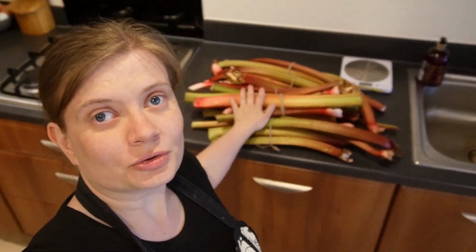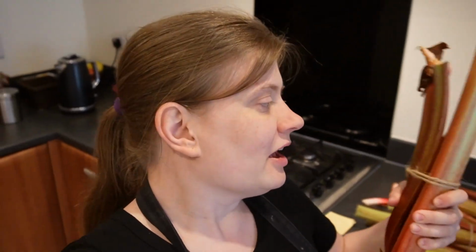And they're gorgeous. I have written down some recipes so that I can have plenty of things to do. So my plan for the rhubarb at the moment is 2 kilos will go into a jam because I do like rhubarb jam, and I will add some lemon to it.